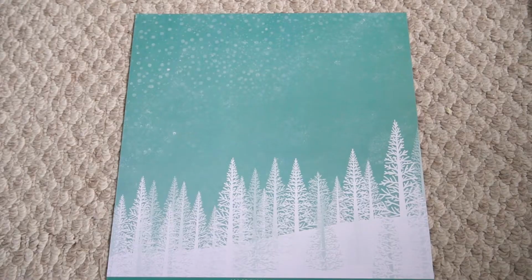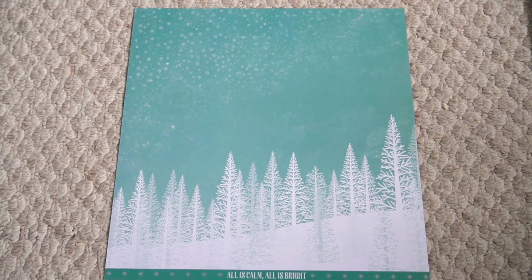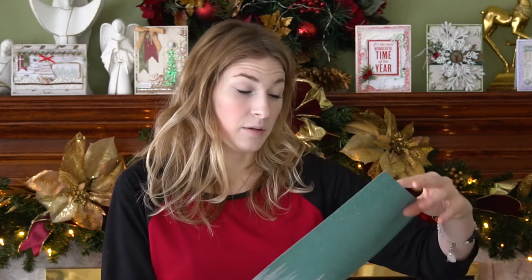Next page. This one has a bunch of trees with this more sparkling look, like it's about to snow. And this side says, "All is calm, all is bright." And on the back side, if you look at it a certain way, it's so iridescent that it's kind of blinding to the eyes. I don't know if my ring light's gonna make it blinding for you guys, but it's just a bunch of stripes that looks kind of like tree bark.